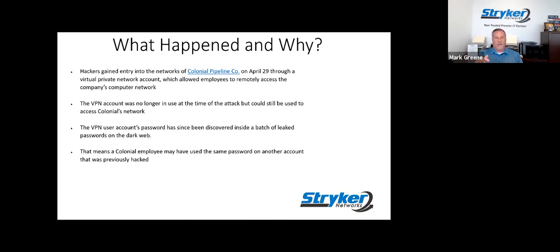It also means that the Colonial Pipeline's employees may have used that same password for other access within the overall network, and so it could be used for other attacks. So we're going to talk about that as well.